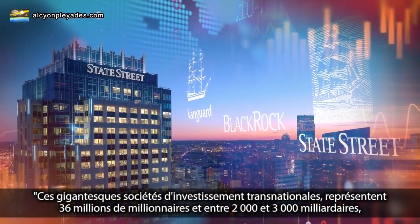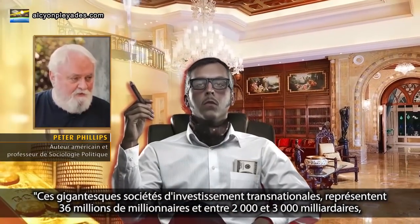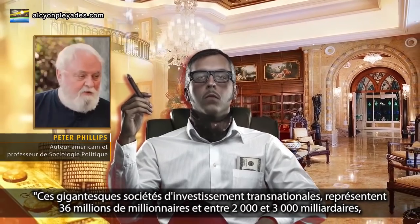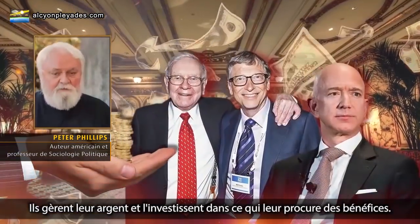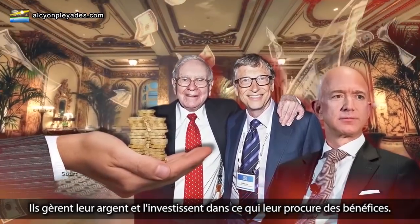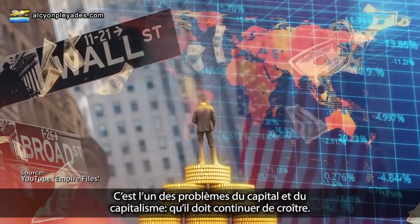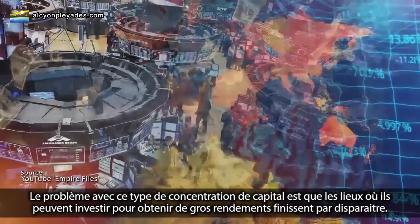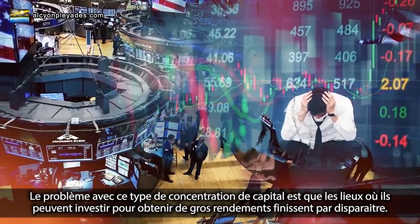These giant transnational investment companies, the ones who represent 36 million millionaires, 2,000 to 3,000 billionaires, manage their money for them and invest it in places where they want to get a return. That's one of the problems with capital and capitalism: it needs to continue to grow. So the problem with this kind of capital concentration is they run out of places to invest it with good returns.